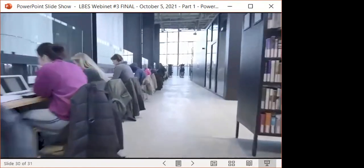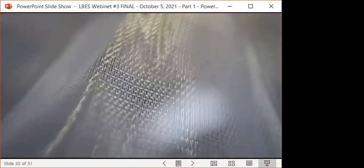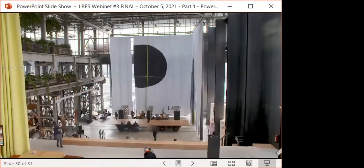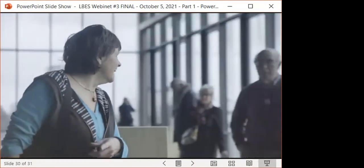The library also offers more than 300 diverse workspaces. Open spaces can be closed off with spectacular movable curtains, a real eye-catcher. The building's design inspires visitors to discover something unexpected and to have meaningful encounters.